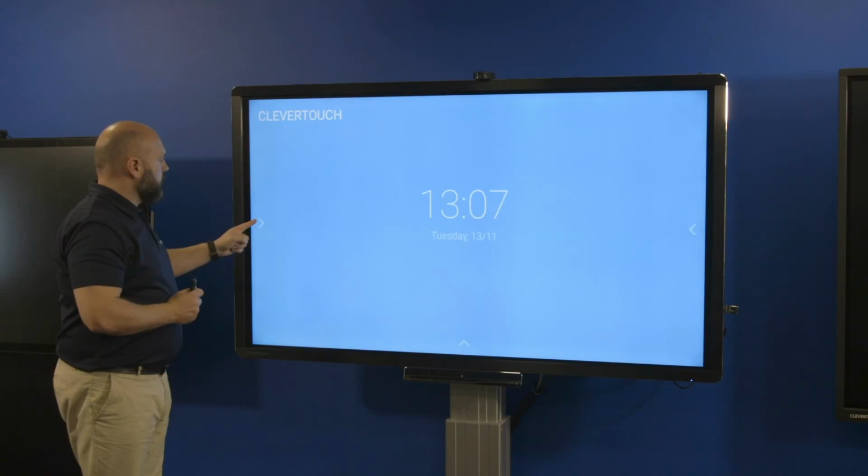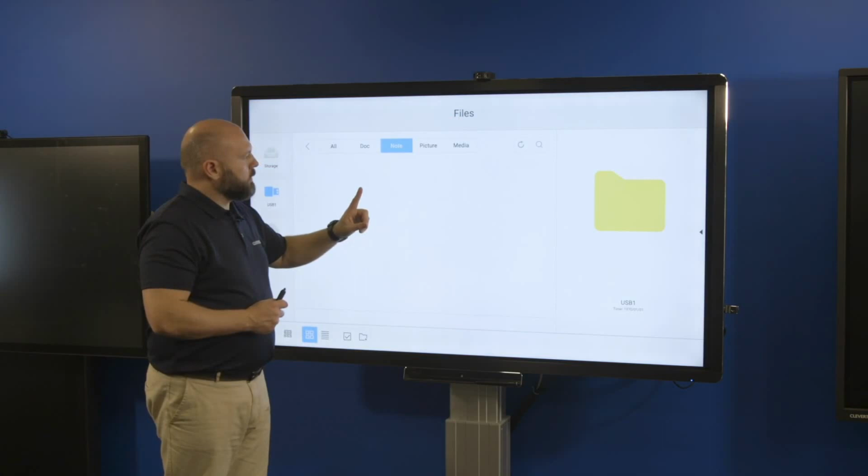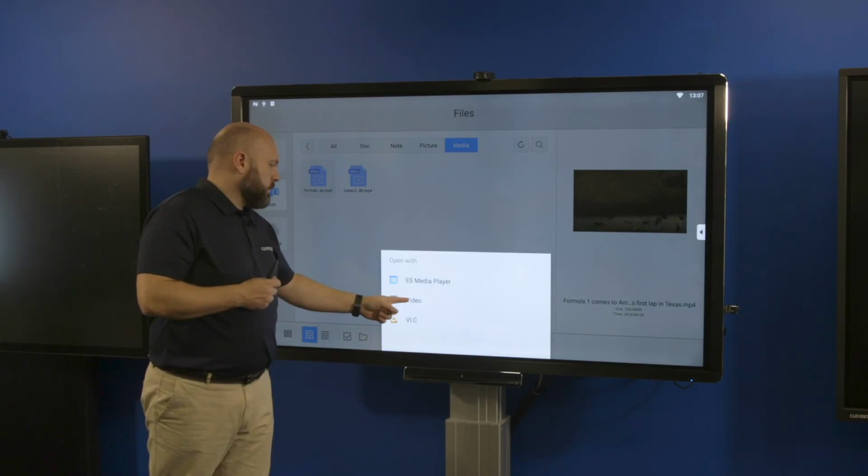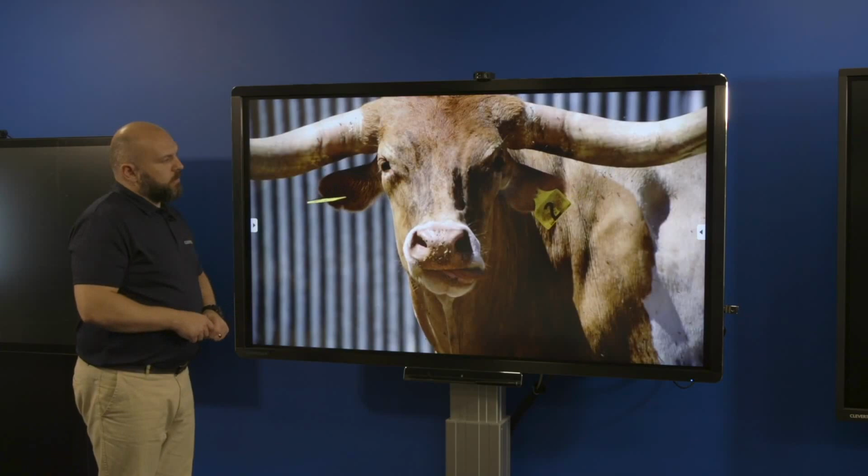I'm just going to go back to files. I can filter my note, which is my digital whiteboard, pictures and videos. So again, double tap on the video. It would give me an option of which video players to use. I'm just going to use the middle one. It doesn't matter which one it is. And now I've got my video playing.